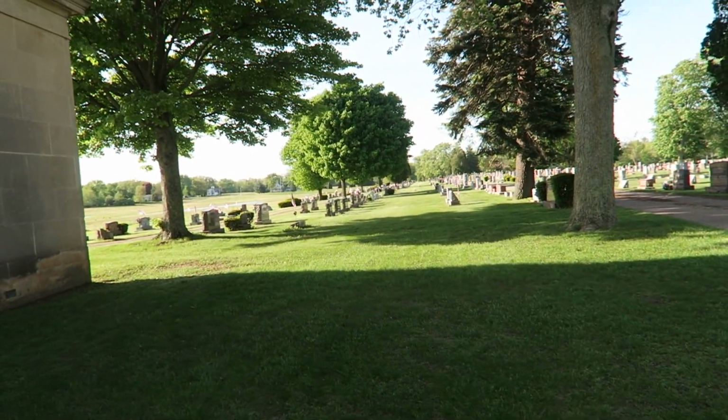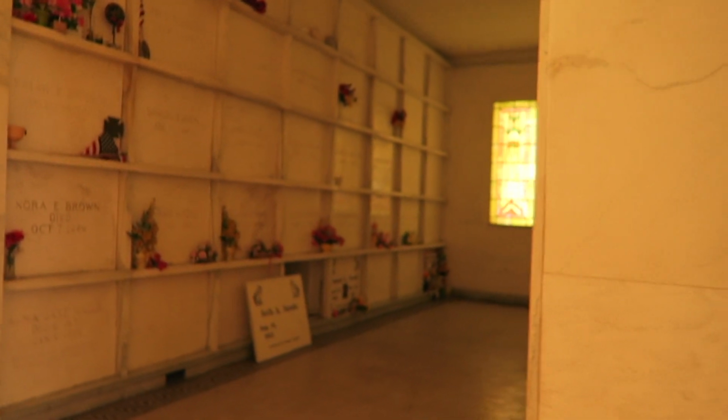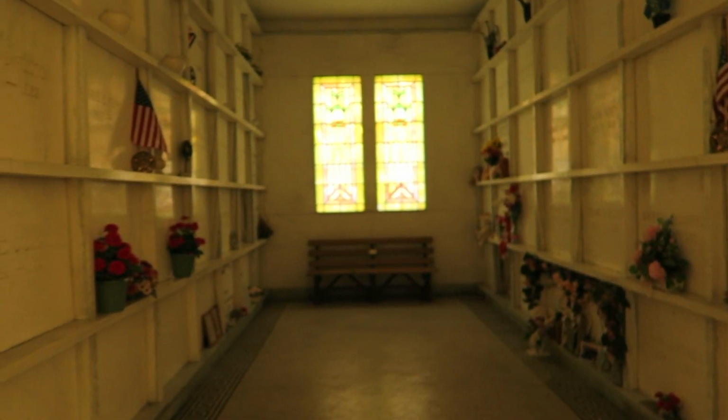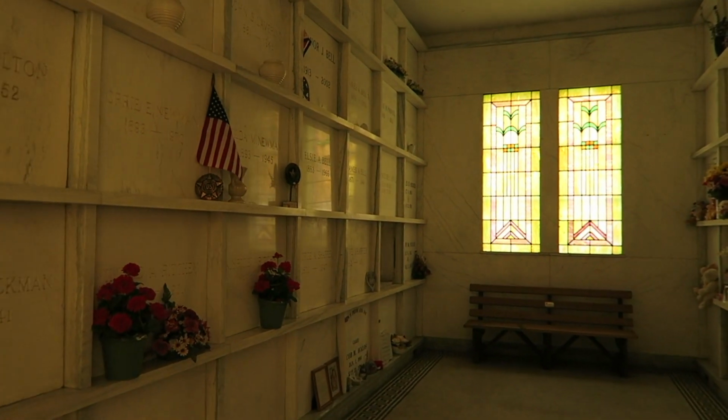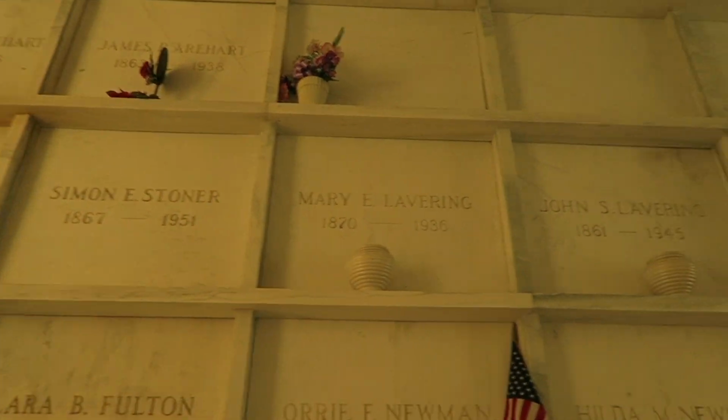We're definitely taking another chance. I really doubt this is gonna work. Whoa, it actually was unlocked. I didn't think we were gonna get inside at all. How amazing is this? This is much like the one that we were in before.